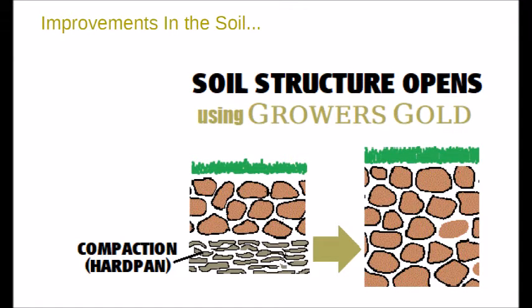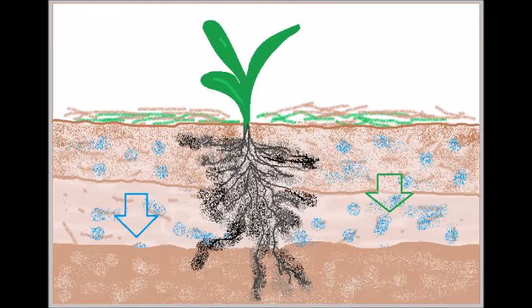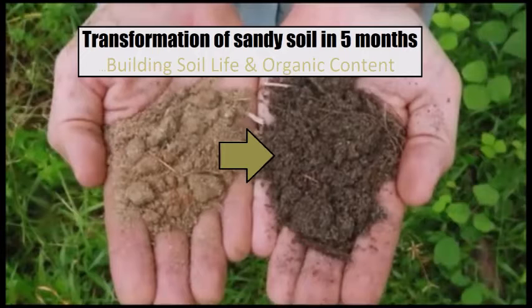Once you get your soil right, most growing issues drop away or become very manageable. Plants become healthy again and they naturally have pest resistance too. Even soil moisture becomes naturally better managed. In heavy rain, the water will soak in easier, and in dry times your soil will hold moisture for longer. Almost automatically, your profits return and farming becomes easier and more enjoyable.